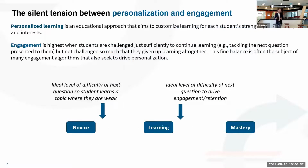So I want to have another conversation around something that we take for granted, because I'm still struggling with this. Any feedback is welcome, because I don't think it is obvious to me. It was obvious to me 2 years ago. No longer is it obvious to me that personalized learning and engagement are aligned. I think they're possibly at odds, because I've seen this again and again.